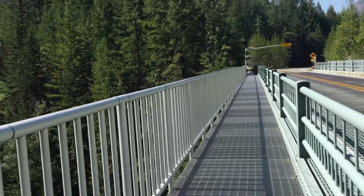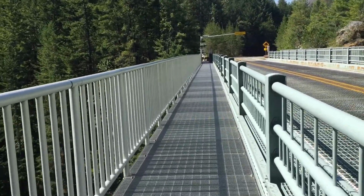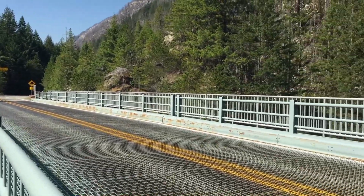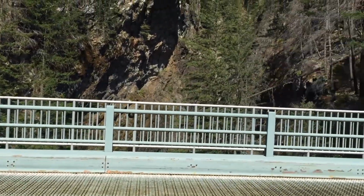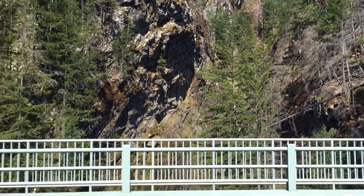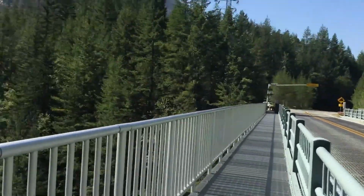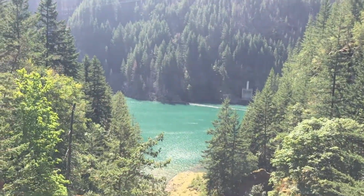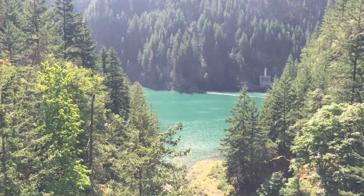Well, I made it up to the graded bridge on Highway 20. It's about 11 o'clock. Running a little slower today, and we're taking it a little easier. We're doing a lot of uphill today. So this is our, what do they call it, Gorge Dam, Gorge Creek Dam.